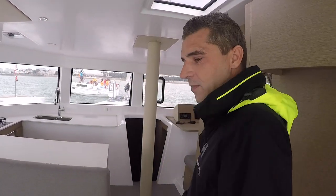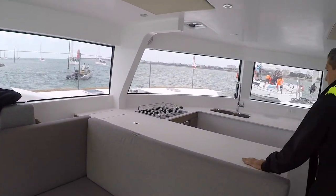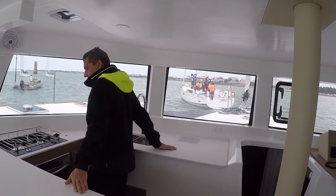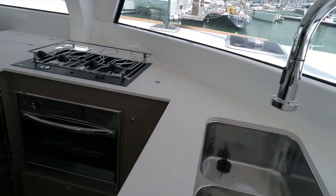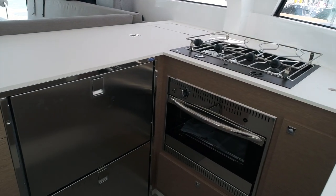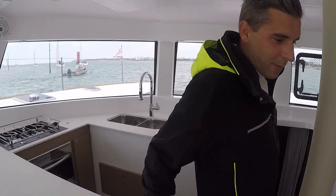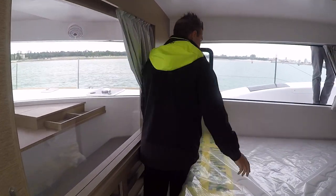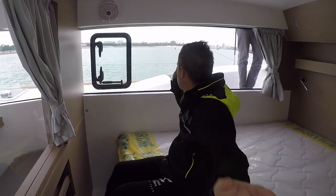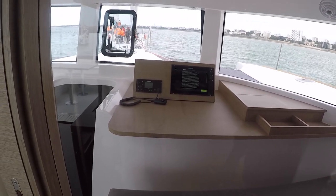This area is called the Kotlun, especially from NEEL. Inside, outside, so it's very, very nice. Here we have the kitchen. The good thing about this is the main entrance. So you have the views everywhere, very nice. And you have the direct view to the control.